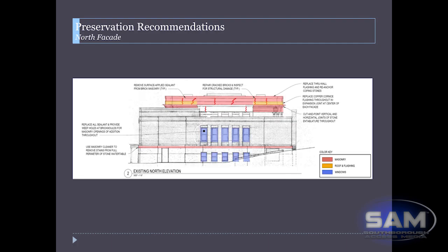This is the side elevation. You're simply seeing more of the same kind of description of proposed work. The areas where we are showing cracking should be carefully repaired. And in some cases, it may be necessary to actually replace the bricks themselves. That sounds kind of difficult, but it's actually pulling out the brick and replacing it with a replica brick.